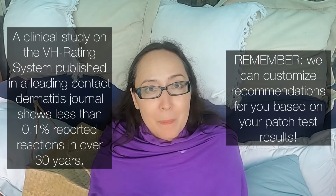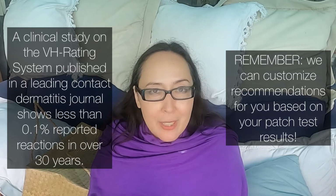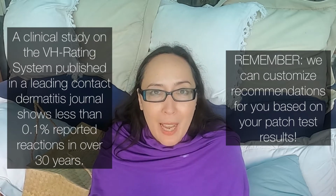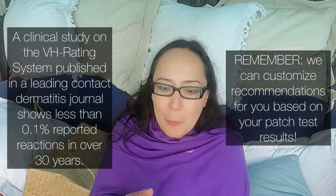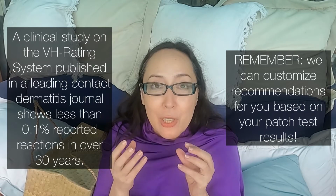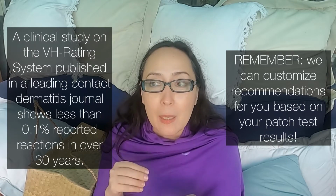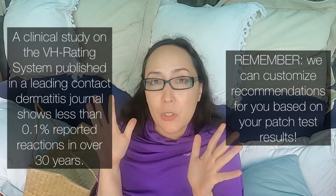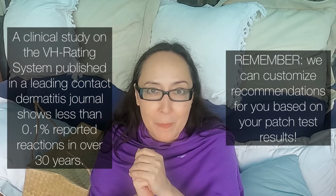The VH rating system has been published in a leading contact dermatitis journal, showing less than 0.1% reported reactions in over 30 years. In addition, we patch test not just our final products, but also each ingredient that goes into the product, the applicators, and we also do an allergen screening for packaging to make sure no allergens leach into the formulation. And then we cover efficacy by publishing our clinical studies, basically.